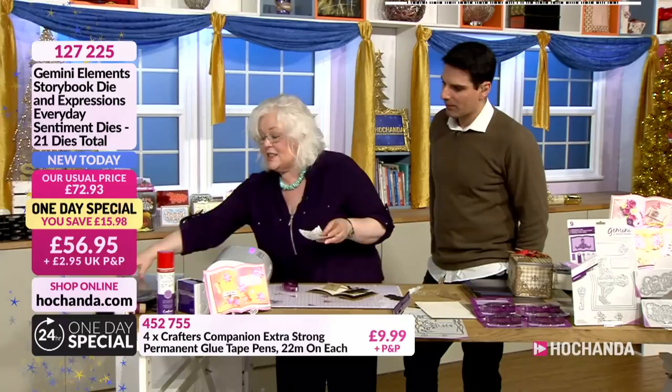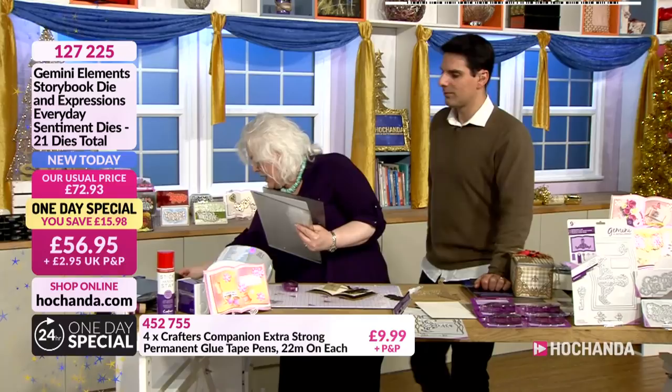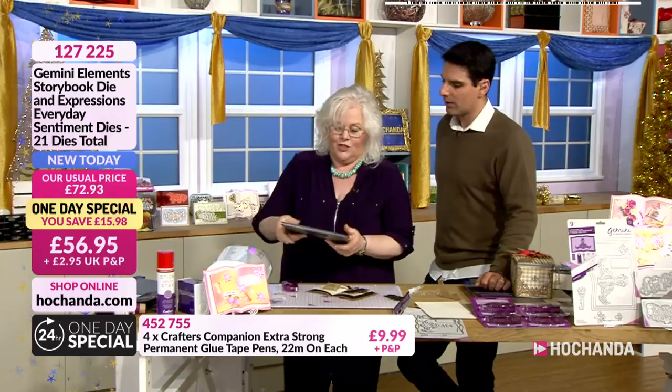This is the little disposable one, or you've got your actual crafting stations as well. Yes, the larger ones, which are great. So what I'm going to do is use the same combination that I use for embossing my thin metal dies, so my rubber mat, and then my Gemini machine which pops a load of pressure onto it. So there we go, that is going to go through there.